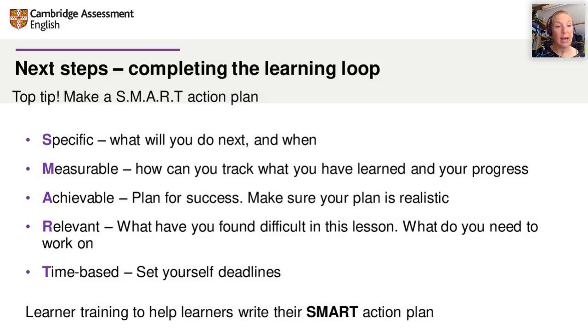So asking learners to look back on what they've done, to think about what they do next and when, and then that it has to be measurable. How are they going to track what they've learned? How are they going to track their progress, the improvement that they've made? And it should be achievable. We should be encouraging learners to plan for success, making sure that their plan is realistic. So don't set themselves unachievable goals. It's got to be something that is meaningful and achievable. And then for them to think about what's relevant, what was difficult, what do they think and what do they notice that they need to work on. And of course, we all know, set yourself deadlines.